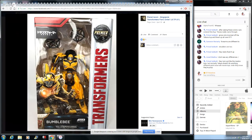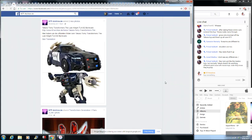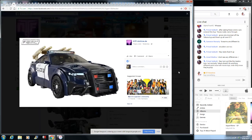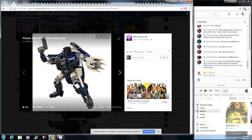All right, let's see what else we got here. I think that's Barricade next. Yeah. All right, we looked at the Hasbro one, now the Takara one, and they look very similar to me. I don't see a difference. The weapons were a light gray plastic. I'm sorry, I can't pay premium charges for a different color plastic weapon.